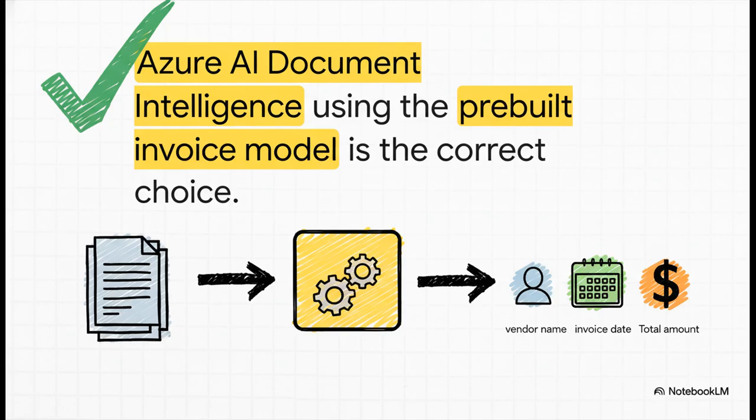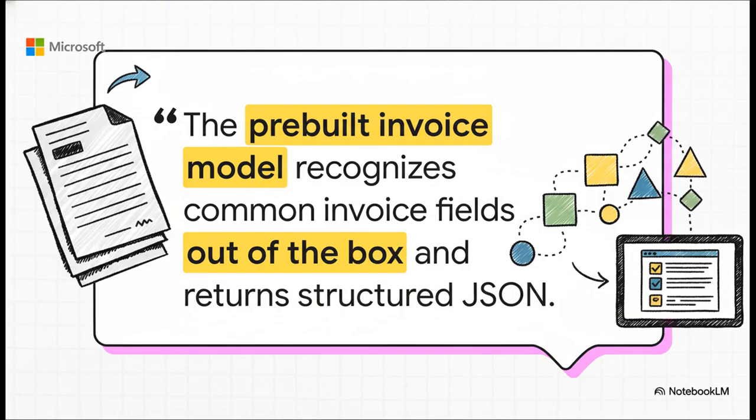But more specifically, it's that pre-built invoice model that makes it so powerful. See, that word pre-built is everything. It means Microsoft already did all the heavy lifting. They trained an AI to know exactly what an invoice looks like and where to find the important stuff. You just feed it your documents and it spits back all the data perfectly organized. I mean, what a massive time saver.